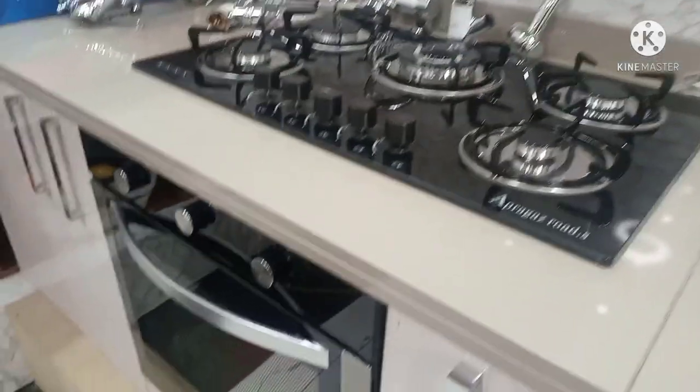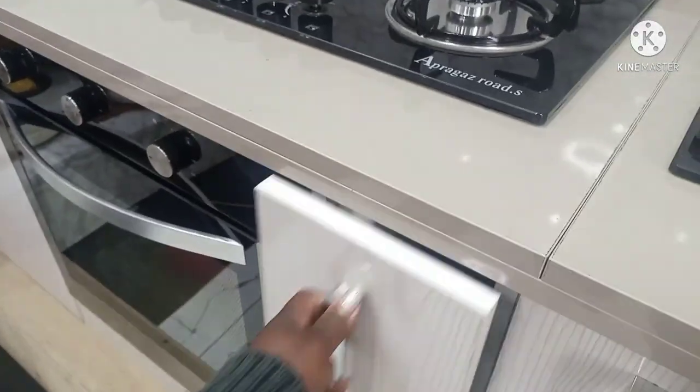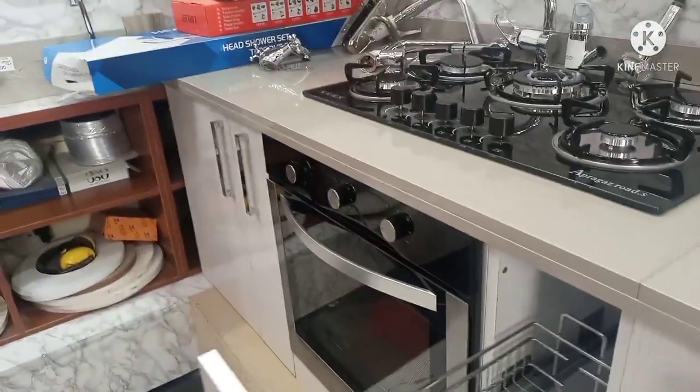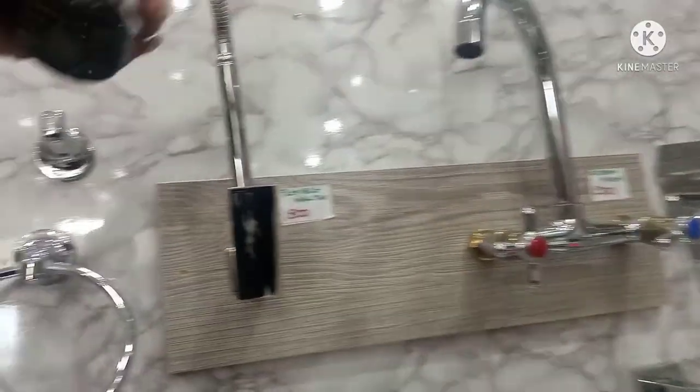They also have the hood, so if you're looking for a hood only and maybe you have a 6-burner, 5-burner, or even if your space is small, they'd have different sizes, so definitely you're going to get something that is suitable for your space.